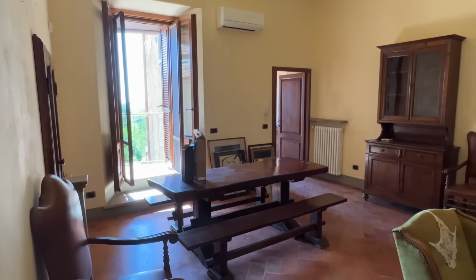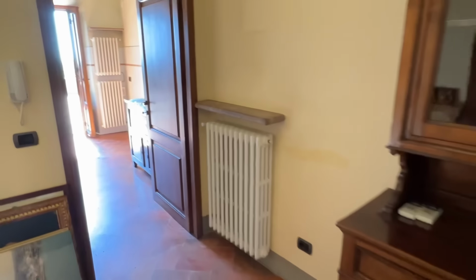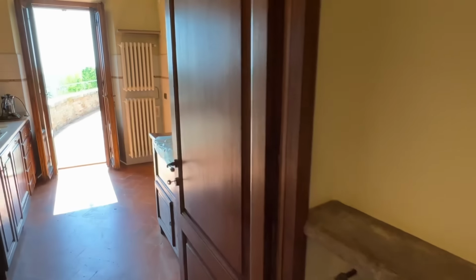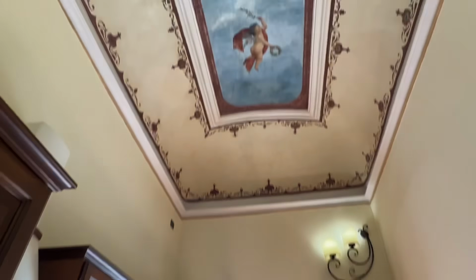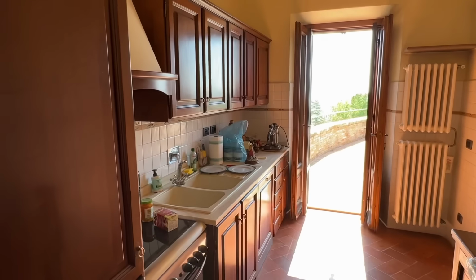So we'll come over here and we're going to swing around, and I'll give you a view of the whole living room. This is into the kitchen, by the way. Another probably 17th century painting on the ceiling that's in excellent, excellent condition. And this door leads out to the back. We'll go there in a second. But you can see how big this living room is. Now this is dead smack in the middle of Montepulciano. Ground level, which is super important.